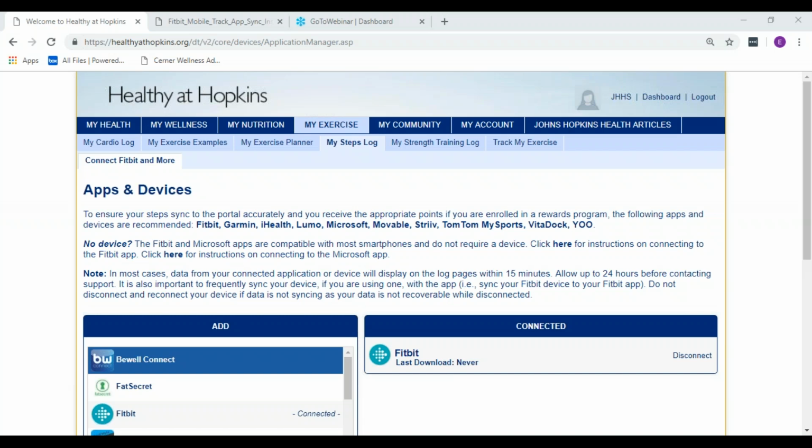So that is how you sync. Please note, you must use one of the apps or devices from the list here on the portal in order to sync steps and be a part of the challenge and have them be verified. It has to be one of these that is listed on the portal. So again, that is why the Fitbit app is the one that we mainly recommend.